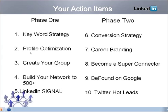Next, go install LinkedIn Signal. Run a search for the word hiring in your industry and your city. That's the fastest way you can get job leads. The only reason that's not the first thing you should do is it won't work for you until you've built out a deep, rich network. So that's phase 1. Phase 2, you want to start implementing a conversion strategy.